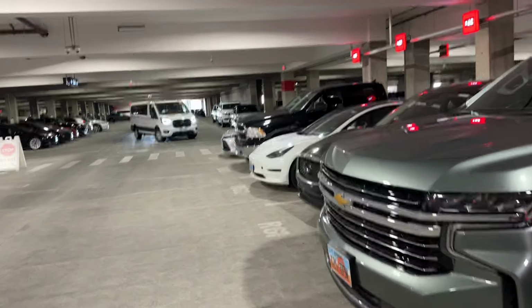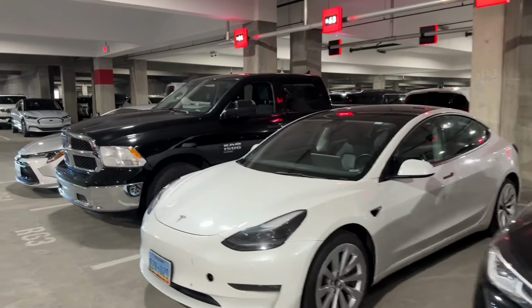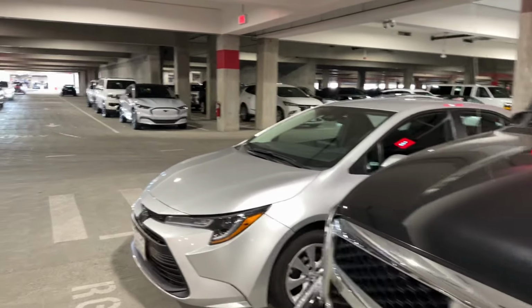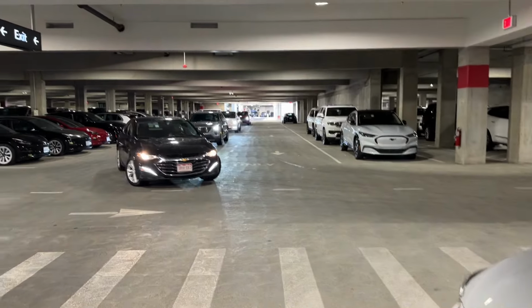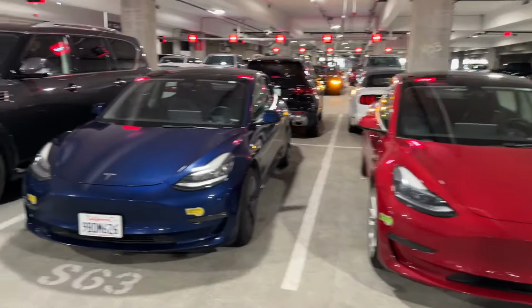They're moving people around. Maybe I can get a ride in that back to the shuttles after all this walking. There's a Ram 1500 pickup. These are all coming out of the car wash. Bunch of Tesla Model 3s.